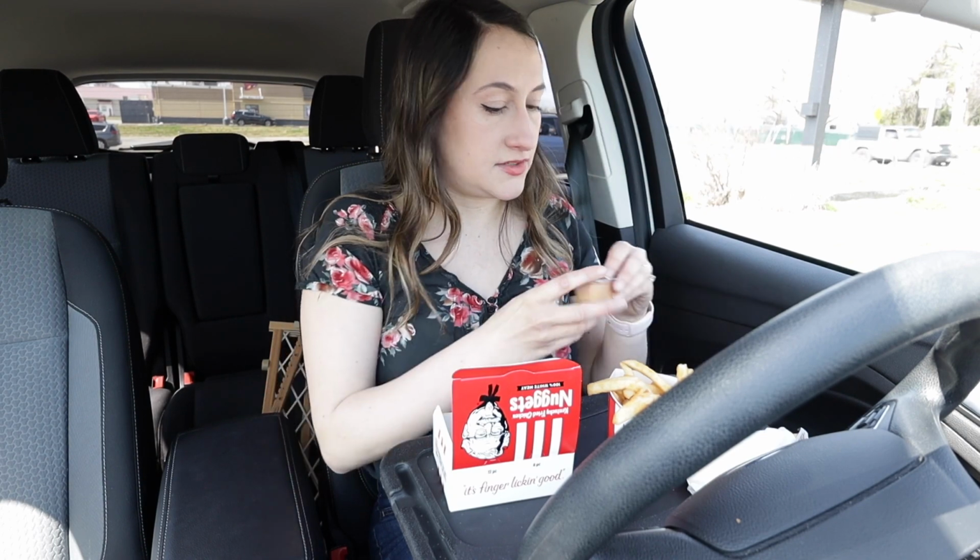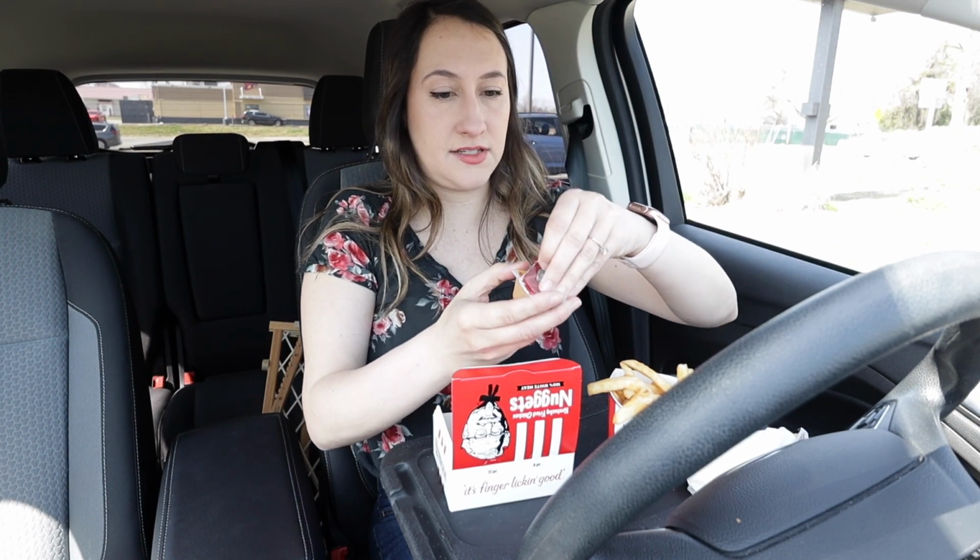Okay, let's crack open one of these sauces. I've never had any of these. So the KFC sauce we'll have to try first because it's KFC.